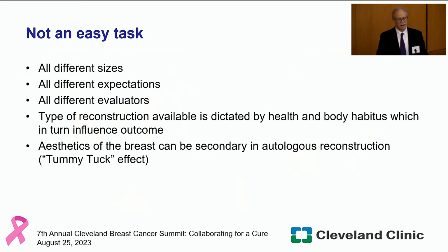But the reason it's not an easy task is because every patient is a different size. Every breast is a different size. Patients have different expectations. And then when you get down to it, how do you say one is better than the other? I'm going to show you some examples of this. The type of reconstruction is often dictated by both the patient's health and by what they need as their further treatments. And sort of judging aesthetics, the patients can have a warped sense of what is a nice reconstruction, because they're happier about the tummy tuck they got out of their DIEP than they are necessarily the breast reconstruction.